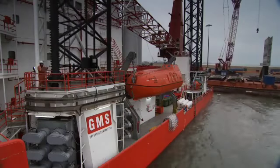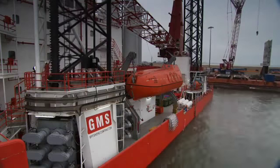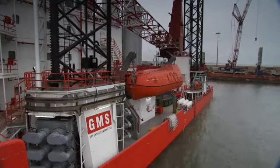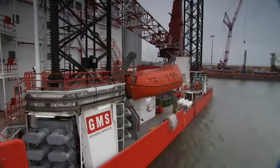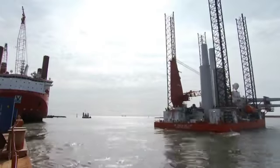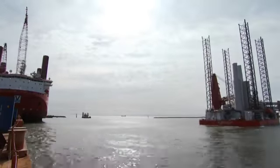The vessel is 9 months old. The tonnage is 5,500 tons. She is 76 meters long and 33 meters wide, and we have 3,000 horsepower. The maximum people we can have on board is 150.